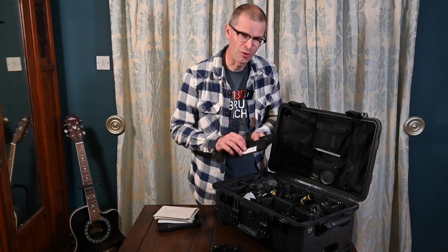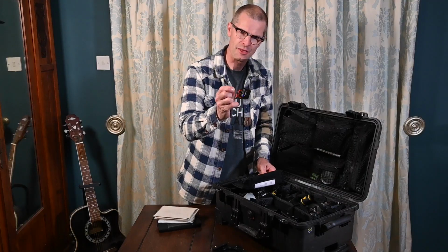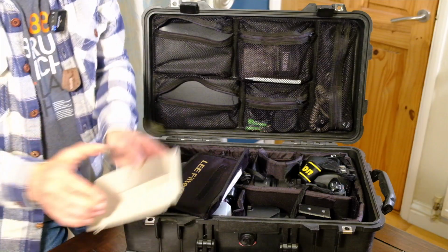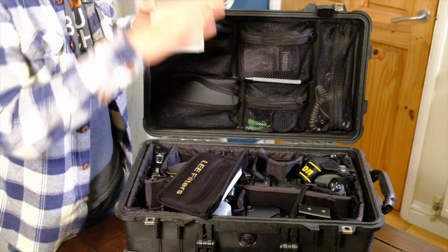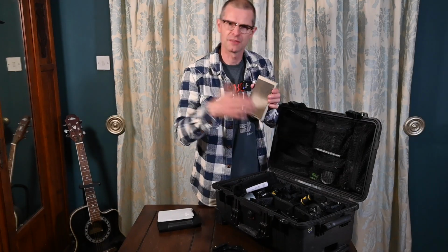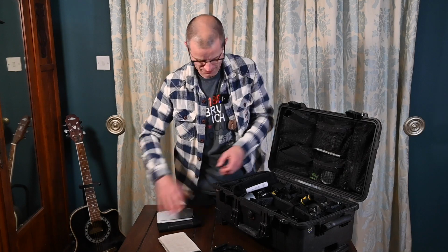Now this one is more frequently used. This is just a standard graduated grey tint, 30% 0.30 half grad. So I don't know if you can see this against a lighter background. There you go. So this is really, really useful. If you've got a bright sky, a darker foreground, you can balance the two and get a more natural look so the sky isn't burnt out or the foreground isn't underexposed. It's a really useful thing and it gets used quite a lot more than the other filters in the collection.